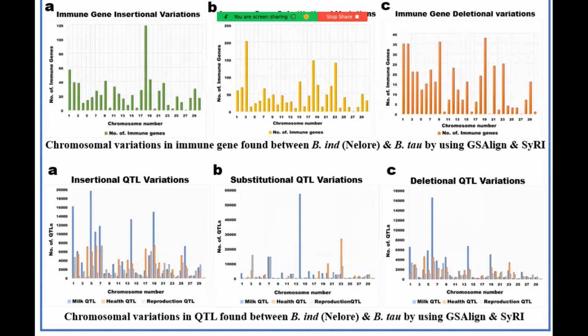After that, we did the QTL analysis for genomic variation as well as common chromosomal variation. In that also, we found the presence of variation in various QTLs for milk, health, and reproduction. This analysis revealed that there is no variation in any of those traits on chromosome X.